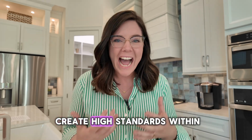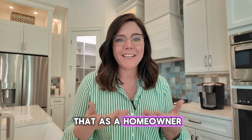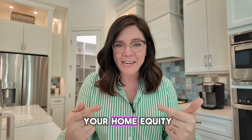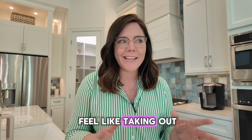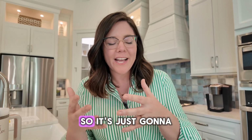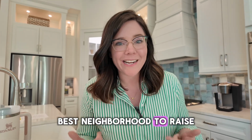So this is going to create high standards within the neighborhood, which you could either like or dislike. But if you like it and you like NOCATEE, you are going to appreciate that as a homeowner, because if it starts tanking, that affects your home value. So CDDs are honestly, if anything, a guardrail for your home equity so that you're not losing value on your home because your neighbor doesn't feel like taking out their garbage or mowing their lawn or whatever like that. They have the same high standards that you have, so it's just going to continue to have that curb appeal that we've been voted year after year, best neighborhood to live and best neighborhood to raise a family.